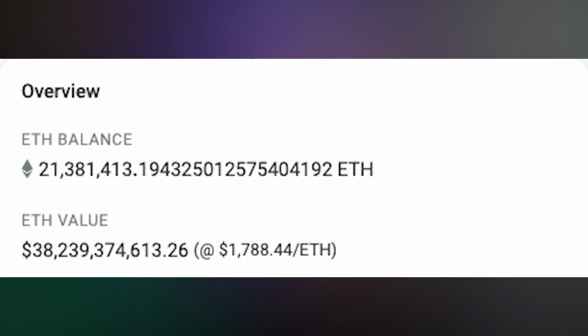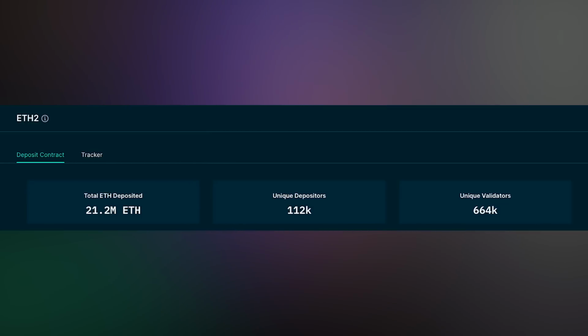According to Etherscan data, 21.1 million ETH, worth over $38 billion, have been deposited into Ethereum's Beacon chain deposit contract. The Ethereum staking deposits outpaced withdrawals amid the memecoin frenzy, especially Pepe, that caused gas fees on Ethereum to rise to 12-month highs. Data from Nansen indicates the number of unique staking depositors stands at roughly 112,000, which has increased significantly after the Shanghai upgrade.